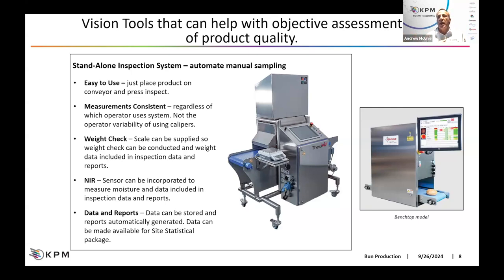It then gives you statistics about the sampling that you've been doing for each batch and then over the whole day. So again, you can actually run more products in the same amount of time and get better data. And also the data is always there. It's not on paper. It's not even on a spreadsheet. It's in a database that you can then query and generate reports from.